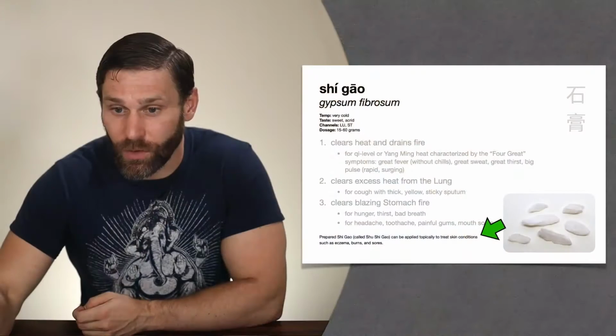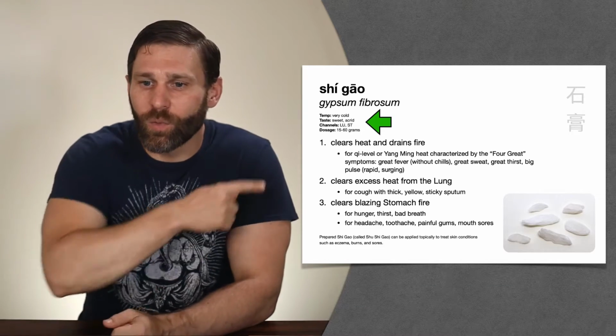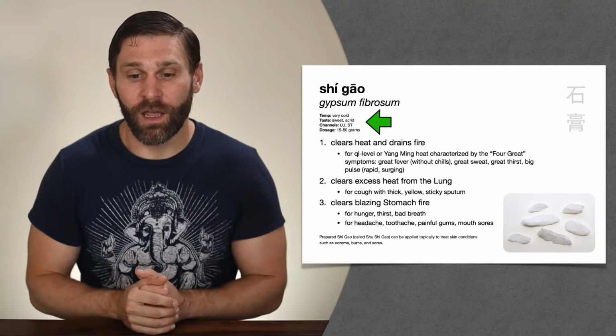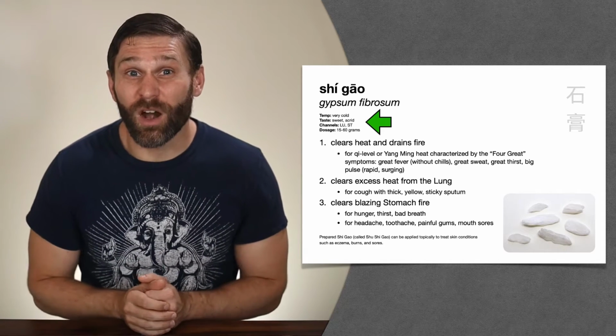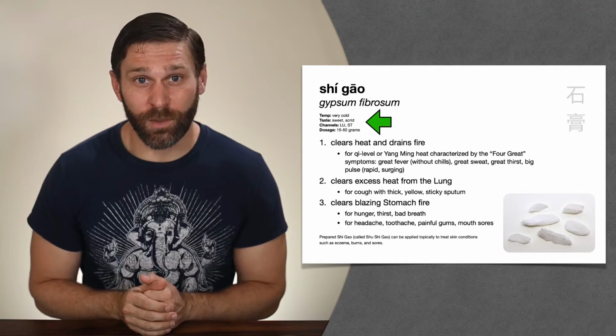Shigao. That's probably neither here nor there, but that's an example of using Shigao topically to treat things like eczema, burns, and sores. So let's look at the properties of Shigao. One, notice the temperature says it's very cold. And so Shigao is one of our coldest medicinals, or one of our coldest herbs in the Materia Medica.